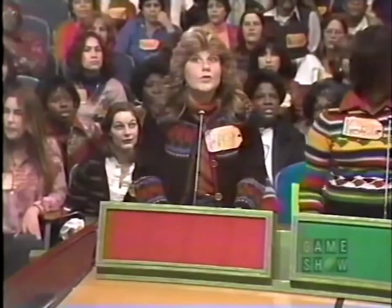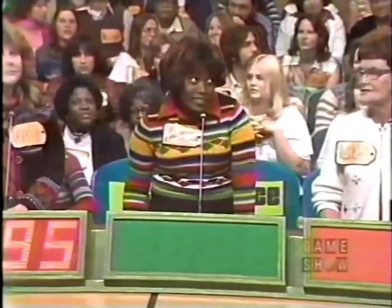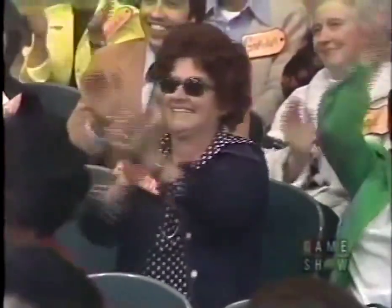And Tamara's bid on that range is $350. Tracy's bid is $495. What do you say, Kashila? $475. It's up to you, Lily. $425. The actual retail price of the range is $470. It is your range, Lily. And Lily, I have a pricing game awaiting you right here.